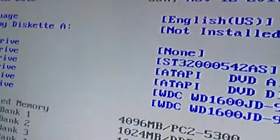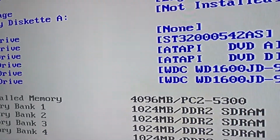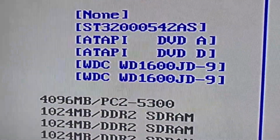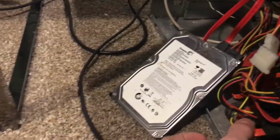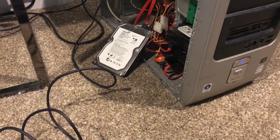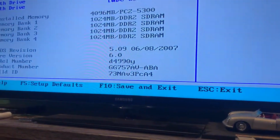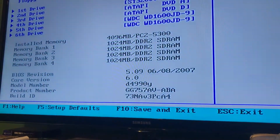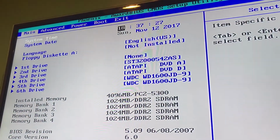Well, it's detecting our Western Digital drives. Why do we only have 3 drives detected? What? Wait, all these are plugged in, right? Okay, one of the drives is not detected. Wow. Alrighty then. That was not expected. I'm impressed. Okay. Well, there we go.